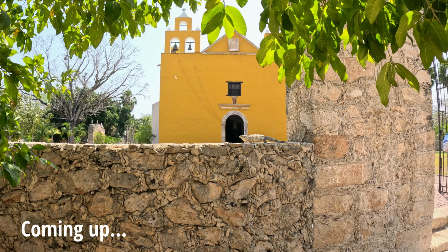Hola, adventurers. Today we're checking out Cholul, Mexico, a charming little pueblo here in the state of the Yucatan that offers the conveniences of a town and the advantages of a city.